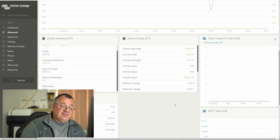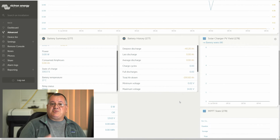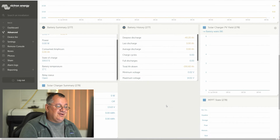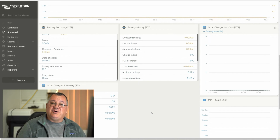I think it's got something to do with the parameters not being set up correctly when I first installed it, and then I plugged the solar panel in and it showed up as a 0 voltage somewhere. It just wasn't accurate, and I've since rectified that. Maximum voltage is probably pretty well spot on, 14.61 there. So that's your summary. And then you've got your solar charge summary, so you can see it's showing that it's off. If it's on, it'll show you the wattage here.